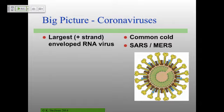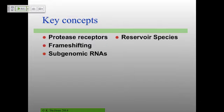A couple of key concepts, on your left-hand side here. All of this was discovered when the few crazy people who are interested in coronaviruses were working with them, having to do with protease receptors. We haven't talked about these as being particular receptor molecules yet. It's quite interesting for how the virus gets inside the cell, if you think about it from the point of view of the metastable state of a capsid. It has to be really strong on the outside, but weak once it gets on the inside. So having a protease receptor kind of makes sense there.